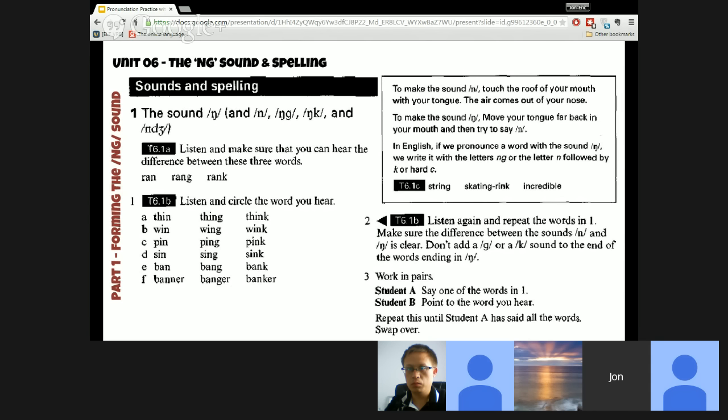Well, anyway, on the top right, you've got those rules. Not the rules, but the way you physically have to move your mouth. We've already done it, so I'm not going to repeat them. They're there for you to review. But it's basically what we just did. Now, let's listen and repeat the words in one. We just did that. Let's look at the difference between the N and the N, the ing, and the ink.